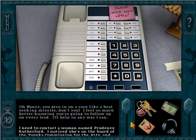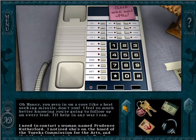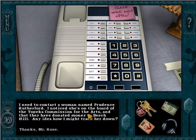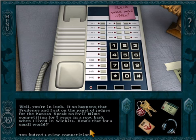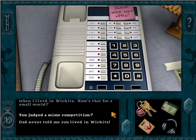Oh, Nancy, you zero in on a case like a heat-seeking missile, don't you? I feel so much better knowing you're going to follow up on every lead. I'll help in any way I can. I need to contact a woman named Prudence Rutherford. I noticed she's on the board of the Topeka Commission for the Arts, and that they've donated money to Beach Hill. Any idea how I might track her down? Well, you're in luck. It so happens that Prudence and I sat on the panel of judges for the Kansas Speak No Evil Mime competition for 3 years in a row, back when I lived in Wichita. How's that for a small world?